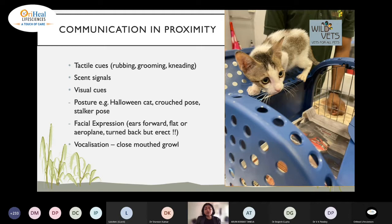In terms of visual cues, we look at posture, which means the head, the body position, as well as the tail position. I'll give you a classic example. We've all seen on postcards or in cartoons the Halloween cat, a cat with an arched back with the tail raised, and the tail hairs erect like a bottle brush, looking at you. This is a very scared cat putting on a facade of increased size and confidence to try and scare away a predator.